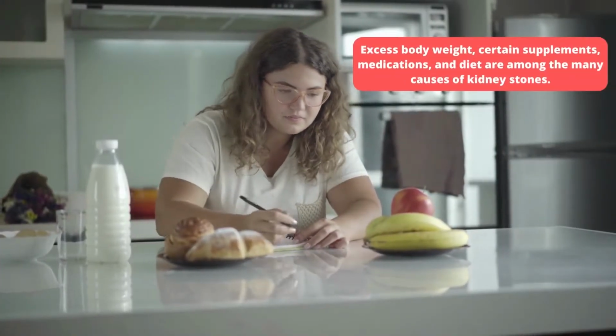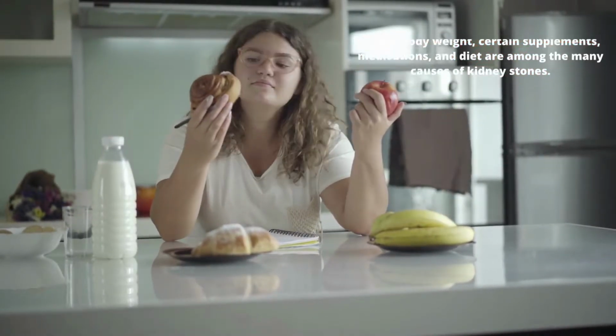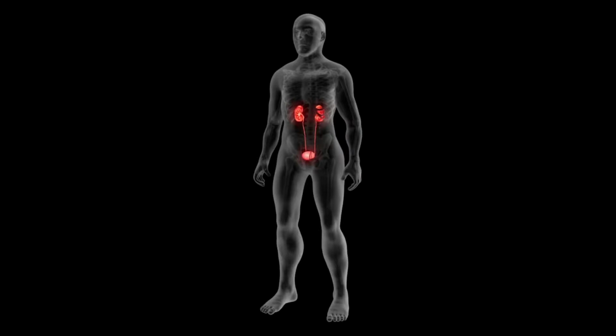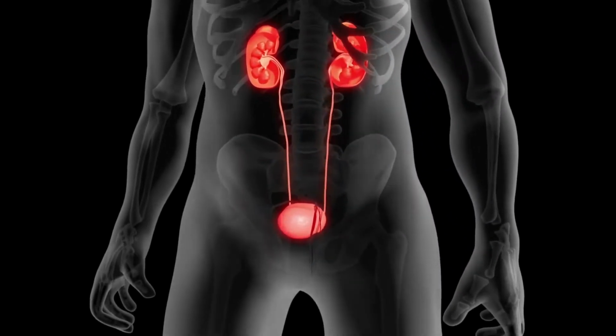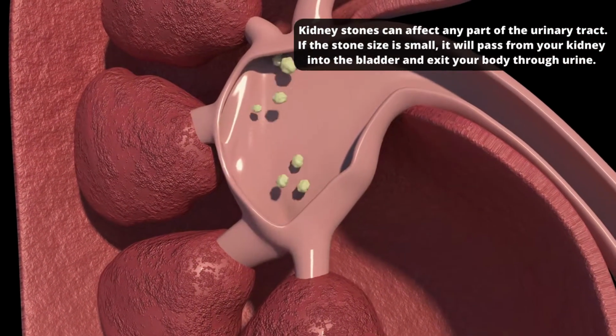Excess body weight, certain supplements, medications, and diet are among the many causes of kidney stones. Kidney stones can also be caused by a genetic condition called cystinuria. Kidney stones can affect any part of the urinary tract.